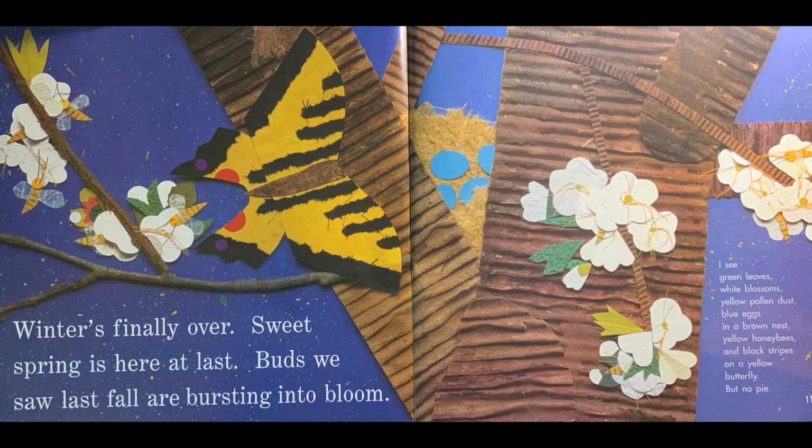So now winter's finished, and what season is it? It's spring, you're right. How do you know it's spring? It told us that winter's over and spring's here, and also when I look at the picture, I see that the flowers are blossoming and blooming, and the tree is starting to get leaves again, and that's usually a sign that all of the cold winter months are over, and now it's spring when it's starting to get warm.